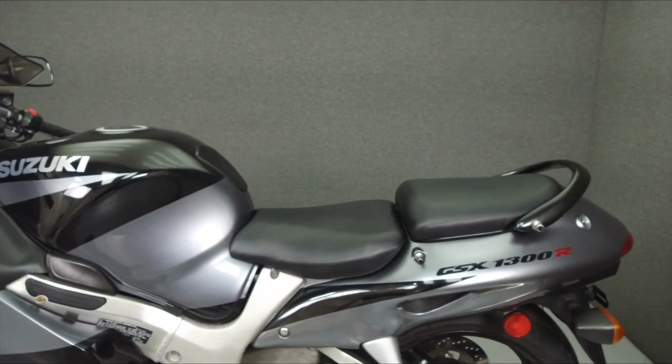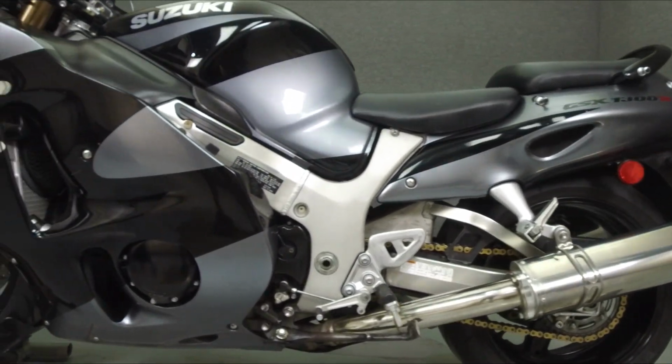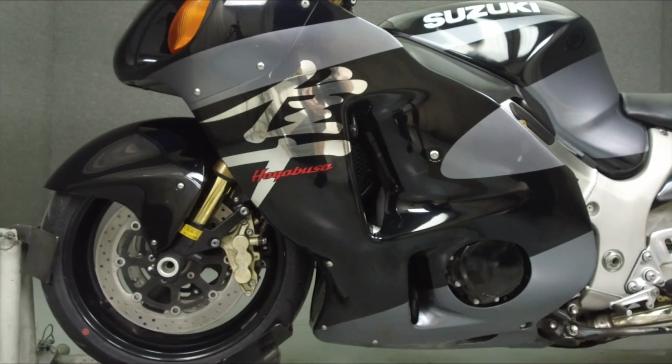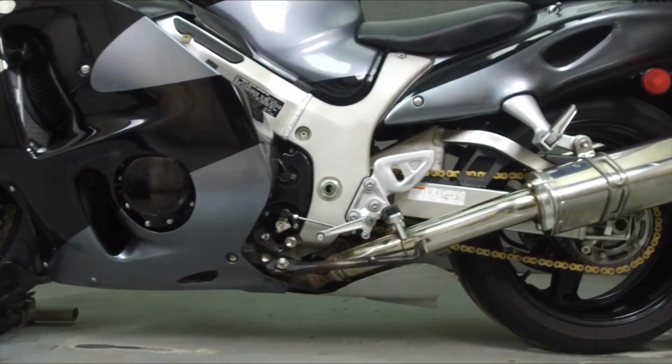This bike has been upgraded with a Yoshimura slip-on muffler, a lowering link, and a tank pad. This vehicle has been fully serviced, detailed, and comes with a 90-day nationwide warranty.